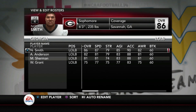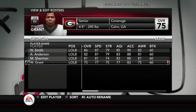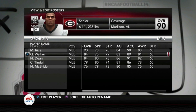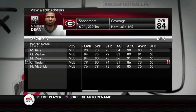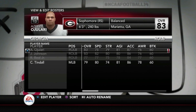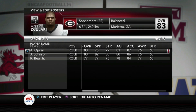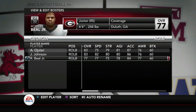Linebacker, you got Nolan Smith, an 86. Adam Anderson, 82. Sherman, 81. Grant, a 75. Again, depth is so impressive for this team. Monty Rice, we showed you, a 90. You got Quay Walker, an 84. N'Kobe Dean, 84. Tyndall, a 79. McBride, 76. Right outside linebacker, Ojulari, an 83. There is Jermaine Johnson, an 83 as well, and Robert Bill Jr., 77.